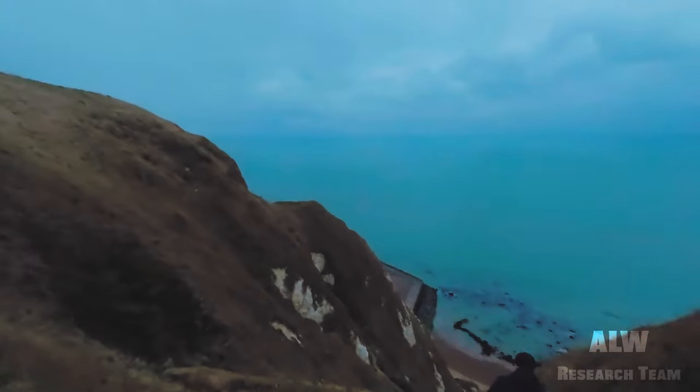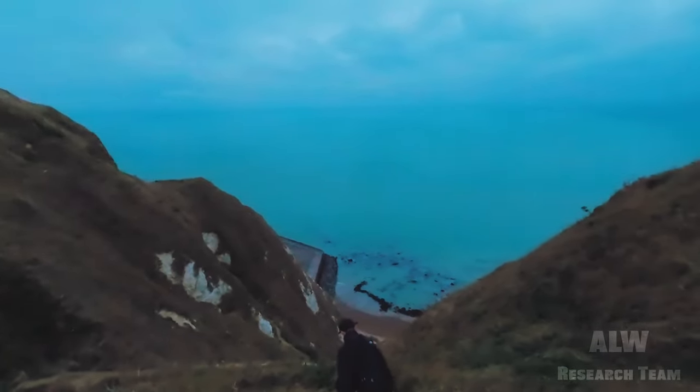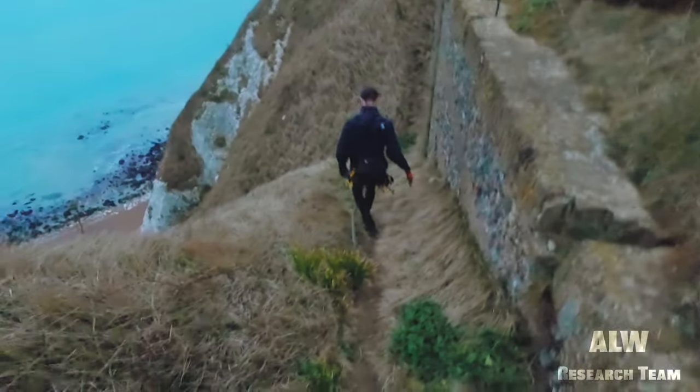I think that's where Colin Furze did his fart at France. The fart at France? Yeah, he made a big pulse jet in the shape of a bottom. Oh, that's all right, look.